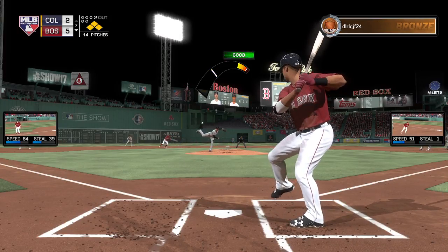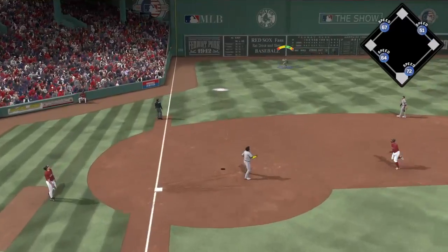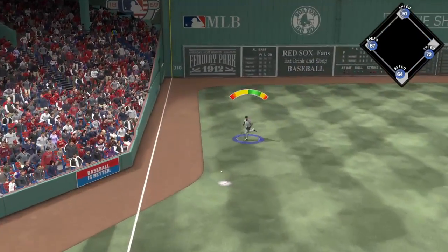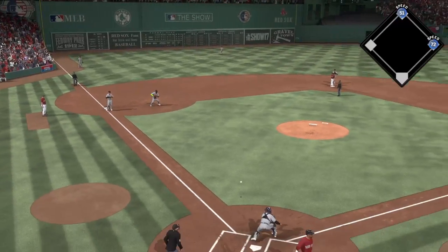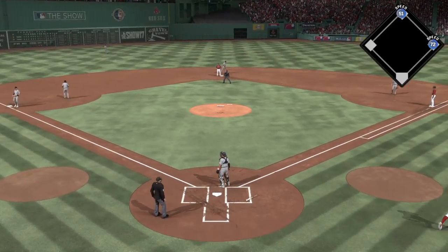First pitch on its way. And here's a ball hit in the air. Desmond moving in. 1 run is scored. And they're not going to get him as he's in there to score.